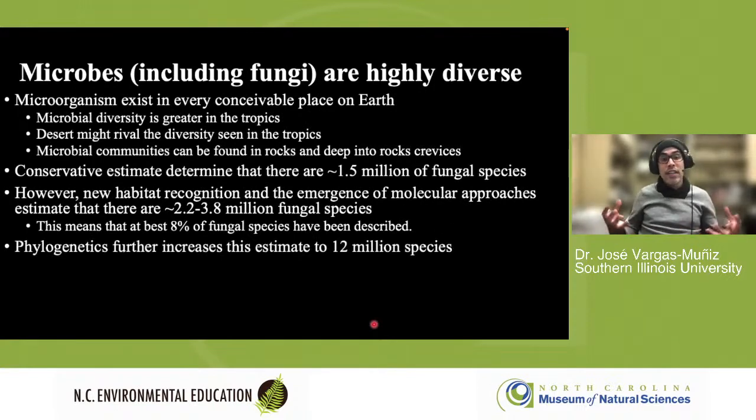Phylogenetics, which is basically analyzing the whole genome of the fungi and putting it into perspective with relationship with each other, also further increases estimates. So it can be as high as 12 million species of fungi that are out there that we haven't even studied or characterized.